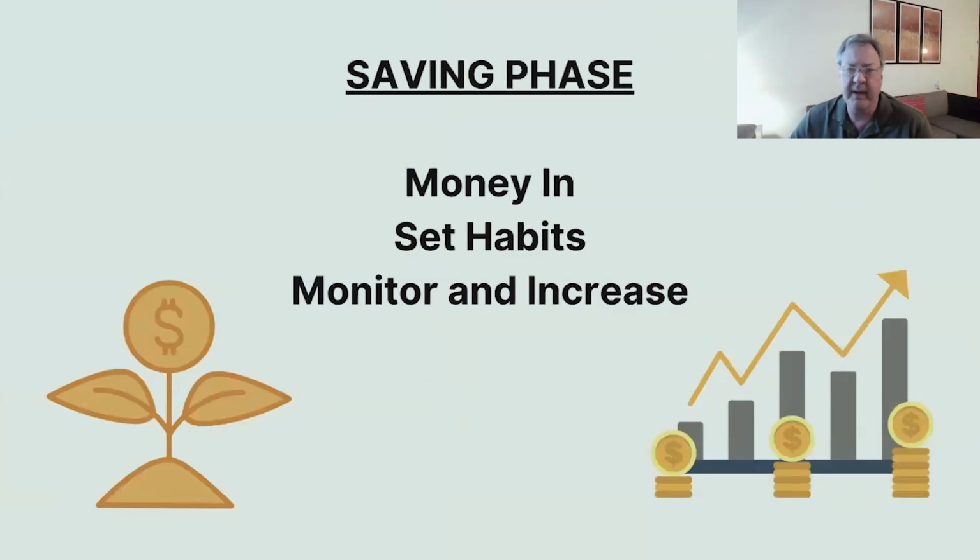First, we're going to talk about savings. In the savings phase, obviously, this is the work years, okay? A way to think of this is money in. If you look at the little chart on the bottom right there, we're bringing money in and we're building. We're increasing the accounts. We're making money and we're working on keeping some of that money.